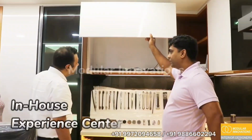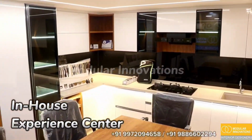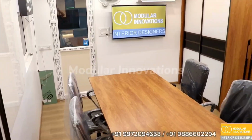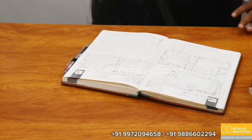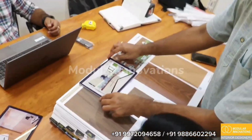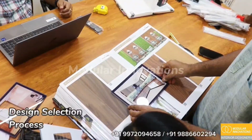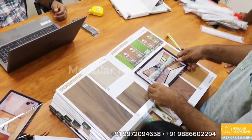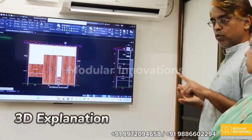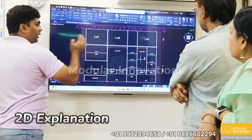In-house experience center. Design selection process. 3D explanation. 2D explanation.